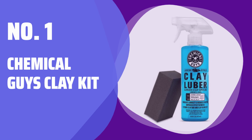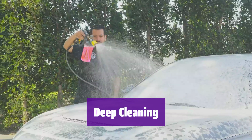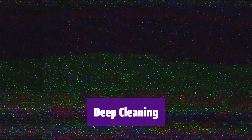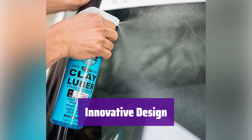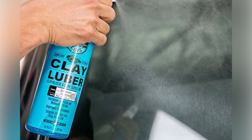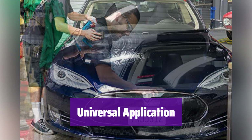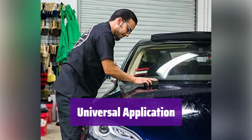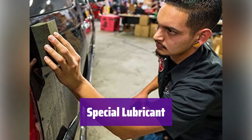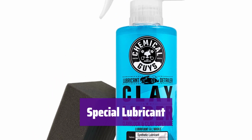Number 1. Chemical Guys Clay Kit. It removes embedded contaminants, leaving a mirror-smooth finish on your car. Say goodbye to imperfections. It's easy to handle and won't slip from your grip, unlike traditional clay bars. It's built to last. It works on all automotive surfaces, restoring a pristine, smooth feel to your vehicle's paint. It's perfect for any car. The included lubricant ensures smooth gliding, preventing scratches and enhancing results. It makes the detailing process effortless.